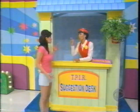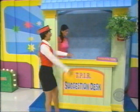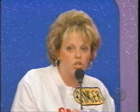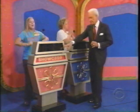And this showcase, in which Gwendolyn has a suggestion about models who suggest too much, can be yours if the price is right. Ginger, are you going to bid or pass? I'm going to pass. Pass to Kathleen, and what do you bid, Kathleen? $24,300 for Kathleen. And now, Ginger, look at your showcase.